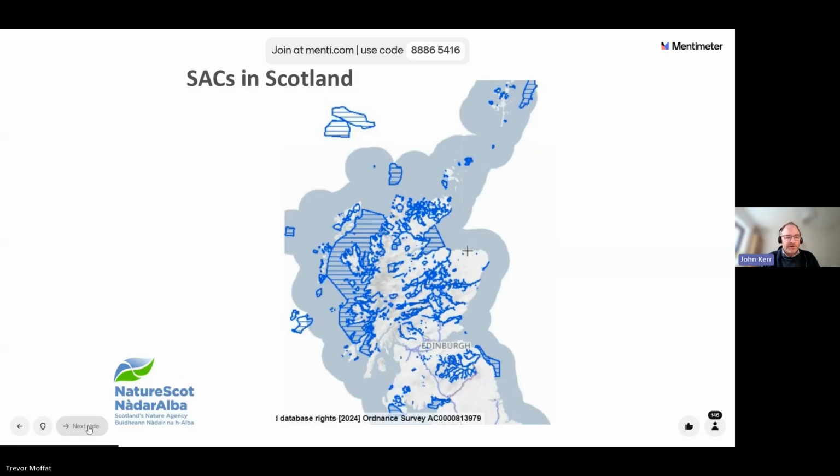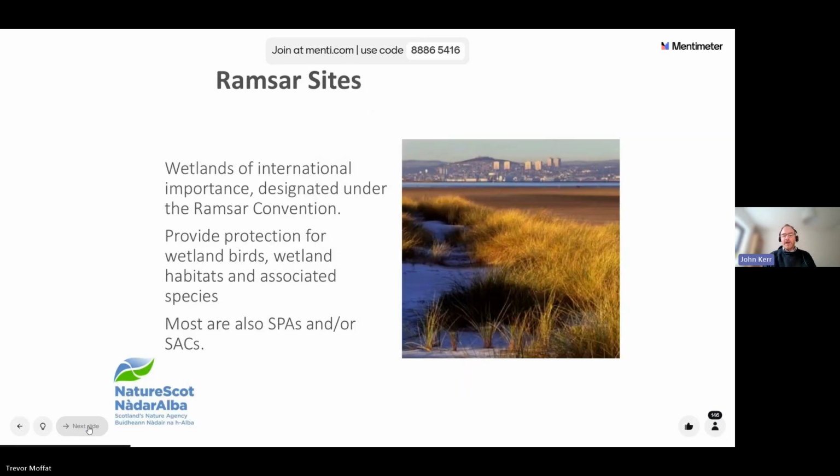Next slide, please, Trevor. The third designation which I'm going to talk about as well is Ramsar sites. Some of you may have encountered these. These are designated under the Ramsar Convention, which dates from the 1970s. And this is a wetland designation, protecting wetland birds, habitats, and other species.